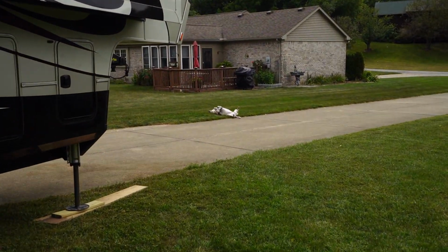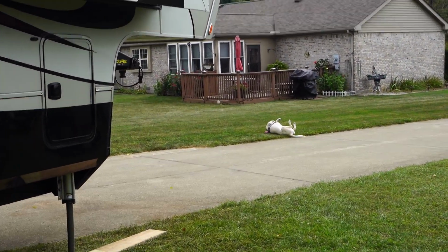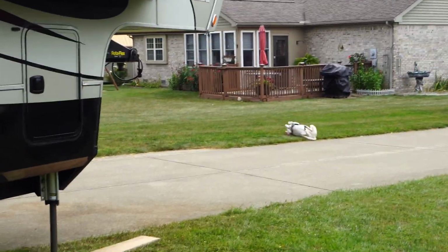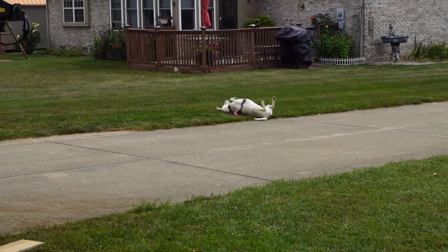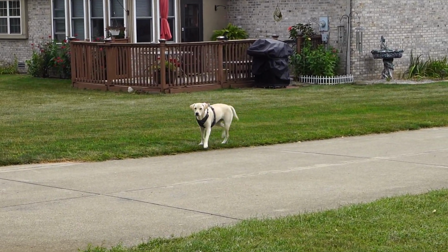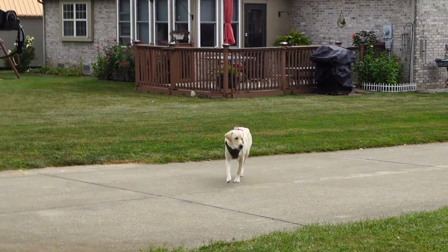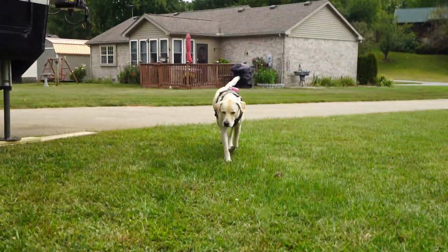So the star back there is Mika. As you can see, she loves being outside, so she's just getting a little suntan right now. You know, she didn't get much sun on her belly. Say hi, Mika. Come here, baby. Say hi to everybody. Come here. Say hi, Mika.